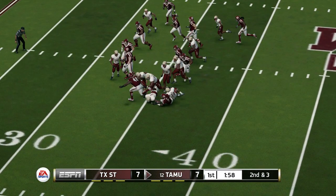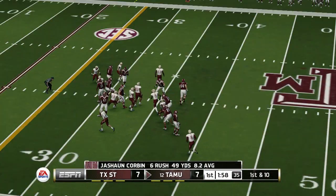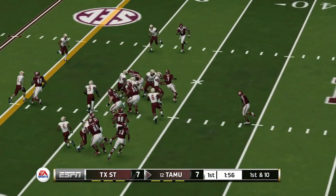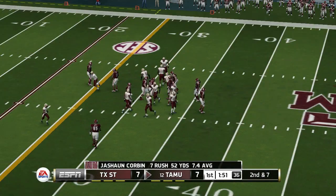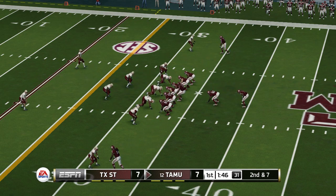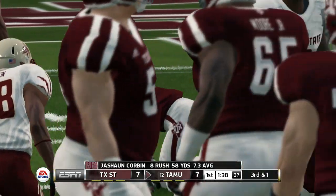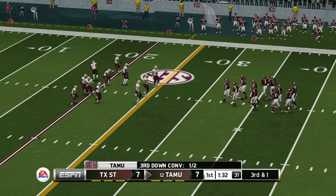Takes the toss left. They'll bring him down at the 36. He fights forward to about the 33. They get nice yardage on that run. That's a gain of 6 on the play. That'll make it 3rd and 1. And so it's another 3rd down upcoming here.